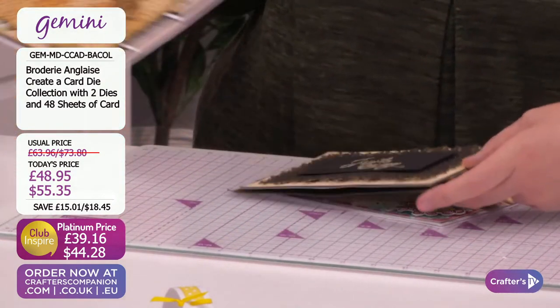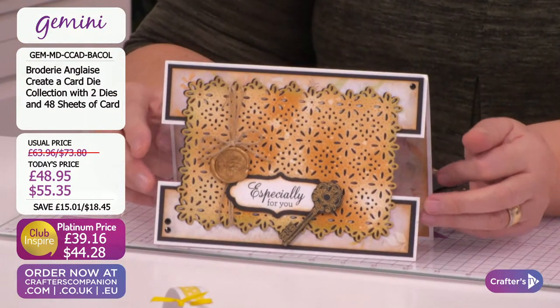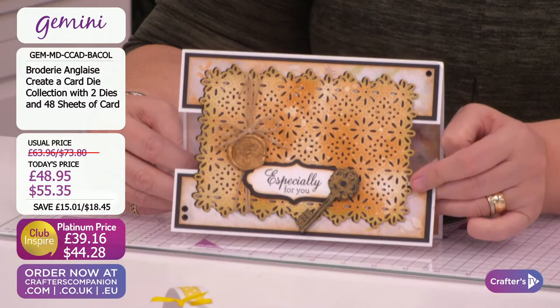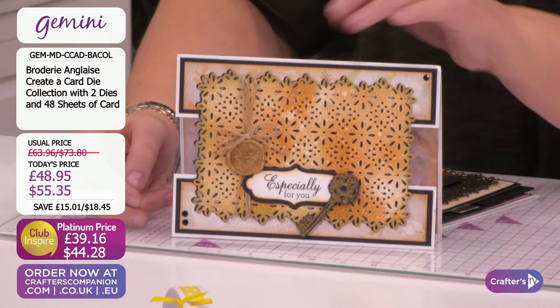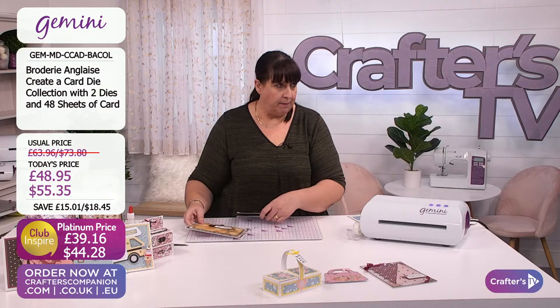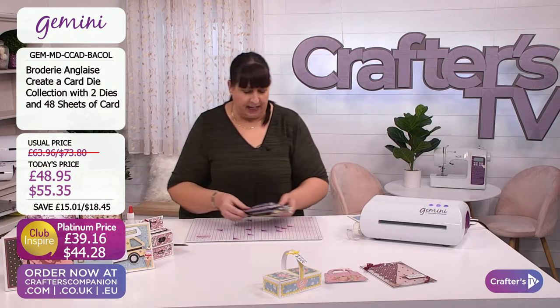And then again, making it much more vintage looking, that's just by using different coloured inks. Again, we've popped that acetate panel in there and just added some little embellishments. So that one was the Calais design, the first one. Yeah. And then we've got Chantilly on the second one.